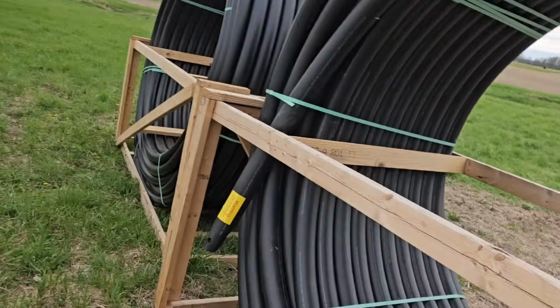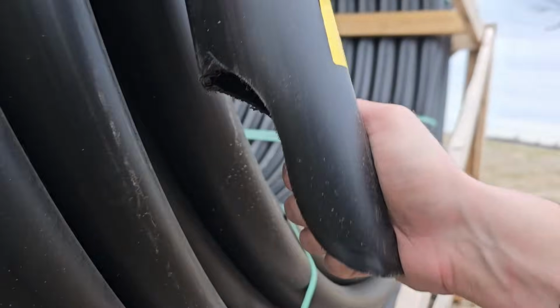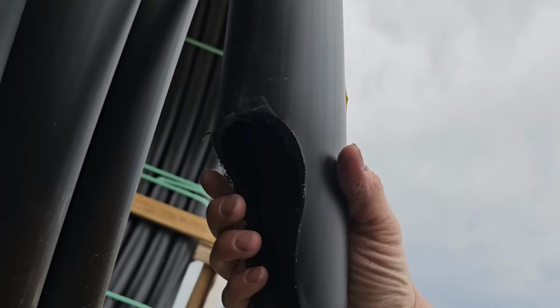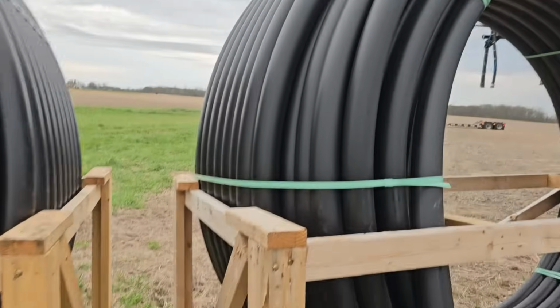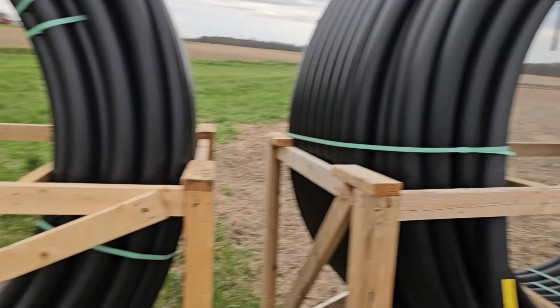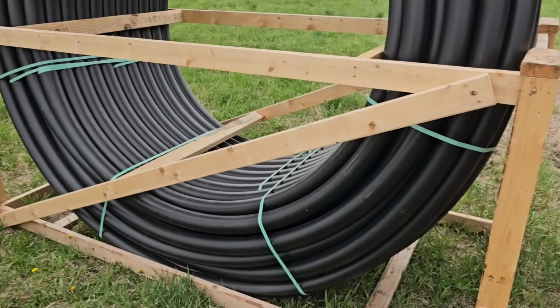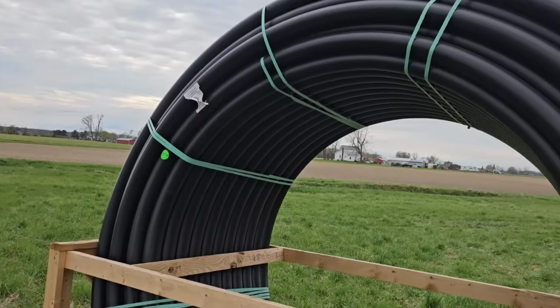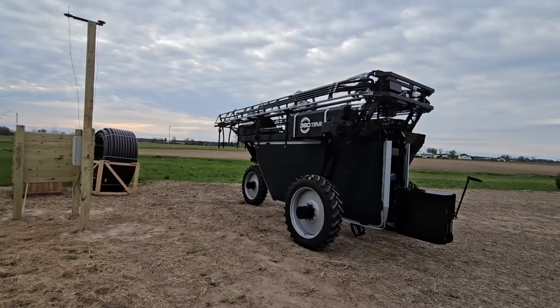Cool. All right. Well, here's that hose. Coiled pipe has significant stored energy. Handle with care. Yeah, I bet it does. Makes you wonder sometimes when we signed it up and paid the money back in December, what we're gonna get here. Well, I know. We got it. All right, well, there's the machine.